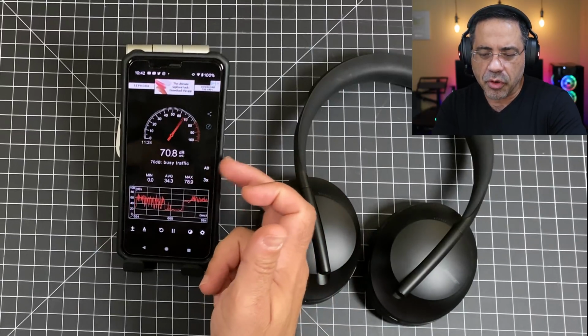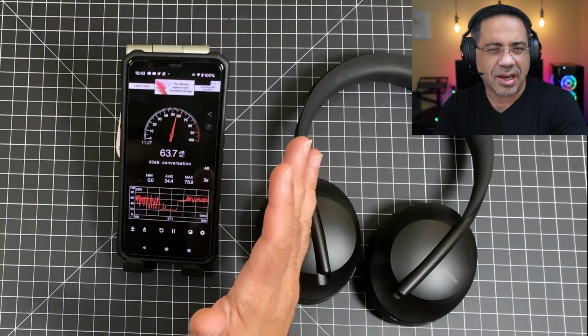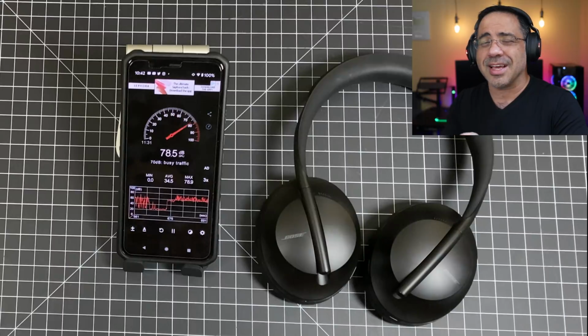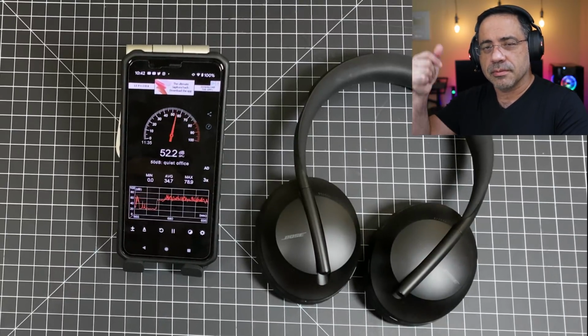Now next we're going to do a call quality test of the Jabra Evolve 2 85 in a noisy environment. If you look at our decibel readings, you can see that anywhere from 34 all the way up to 78, 79 decibels. What we're going to do is switch, and once we switch, we'll pause to see how much of this noise is being canceled out, and then we'll do the voice test. Let's go ahead and switch.